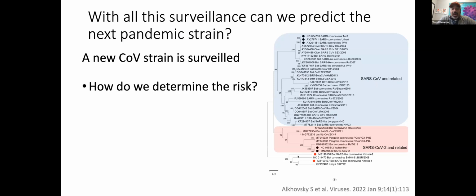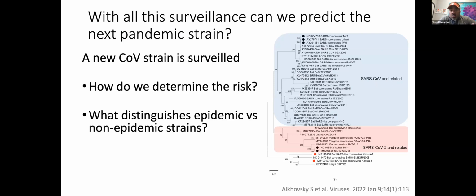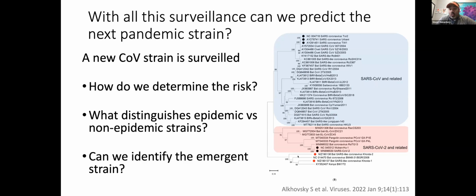And so how do we determine risk? What distinguishes an epidemic from a non-epidemic strain? And can we actually identify what will be an emergent strain? I think this is a real question. Surveillance has really populated the virome, but it hasn't told us which strains we need to be worried about.